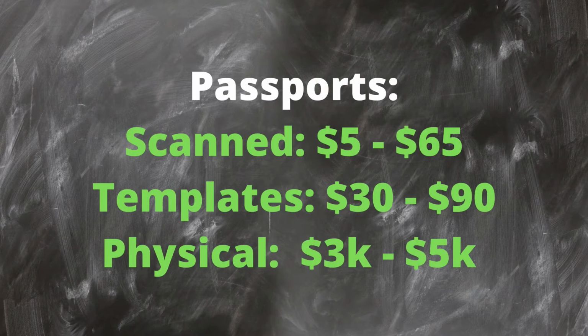Passports. Now, passports really depend on the mechanism by which they're being sold. And what I mean by that is there's three different types. So there's scanned passports, which typically range anywhere from $5 to $65. There's passport templates. That is really just the shell of different countries' passports that you would have to actually fill in. That can be anywhere from $29, $30 range to about $90. And then there's actual physical passports that are stolen. And those can be in the range of several thousand dollars, $3,000 to $5,000. U.S. passports are available within cyber communities primarily in those three formats.